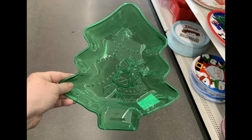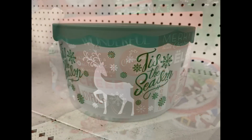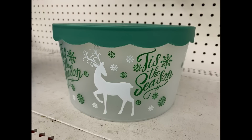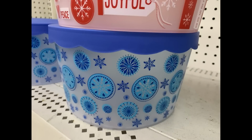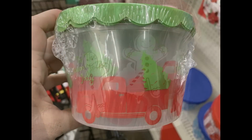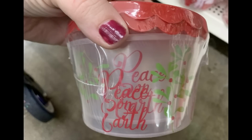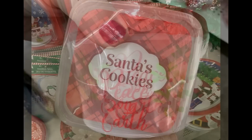Some decorative dishes for serving things, and cookie plastic tub. So I really like the green one. I think this one was new this year. I have seen the one with the snowflakes before, and they have the smaller 2-packs where you can get like the little red truck, the gingerbread men. Those also have the snap-on lids. There was 3 or 4 different sets of those I found.